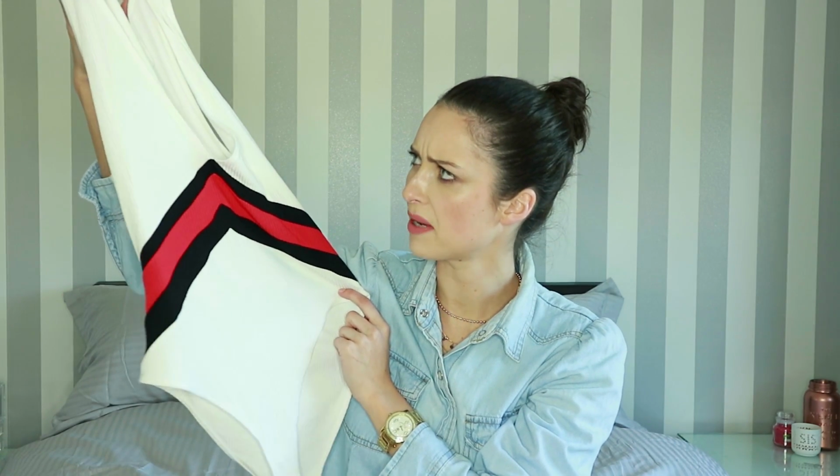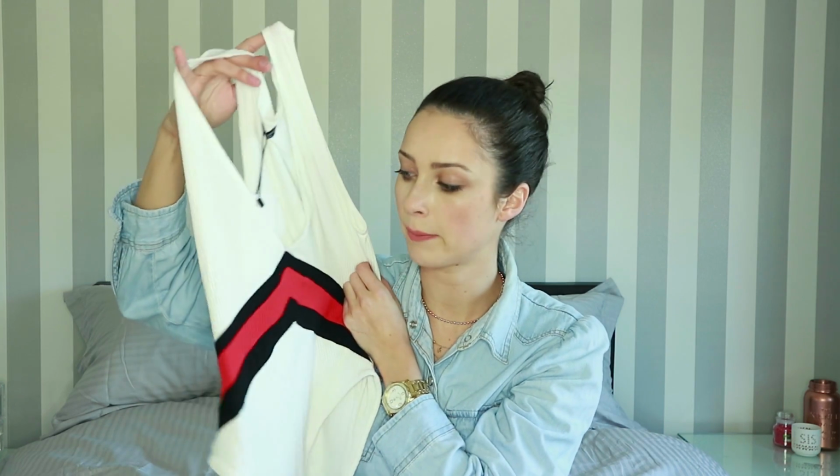I got it in a size small. I did try on the extra small, I think, but it was way too small. Or maybe it was the medium I tried on, I can't remember. But anyway, I thought this was a really nice fit and a small is perfect for me in Bershka, as I just discovered. Haven't been in Bershka in absolutely years. And I discovered that actually their stuff is really nice.